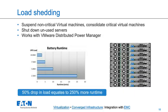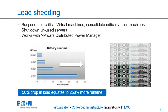One of the key features that we have is load shedding. What is load shedding? Through our integrations with vCenter, we can actually shed VMs or move VMs. We can do live migrations. And why is that important? Well, in the event of a power outage, we can extend your runtime. If you have a power outage in a VSPEX environment and you have VMs running, you can move critical or non-critical VMs to the cloud or to another site, and you can reduce the load on that server and see your runtime go out.